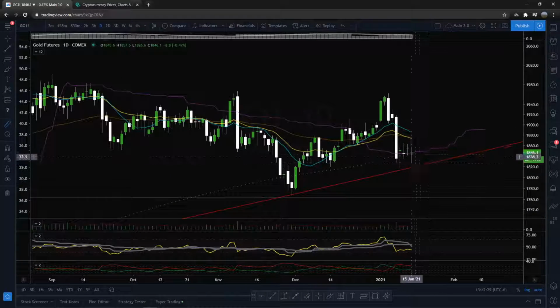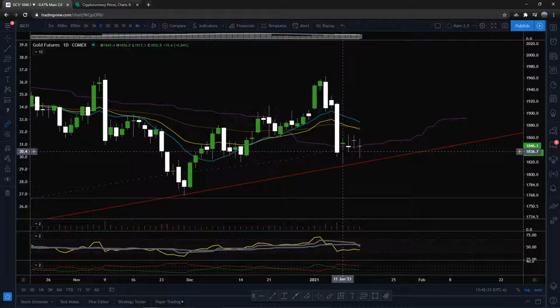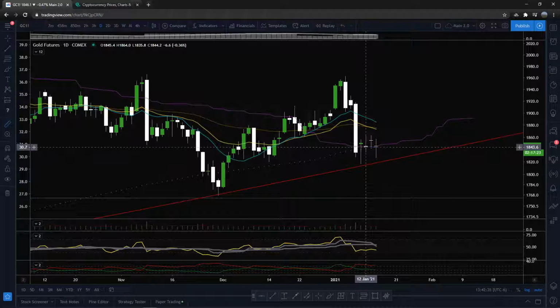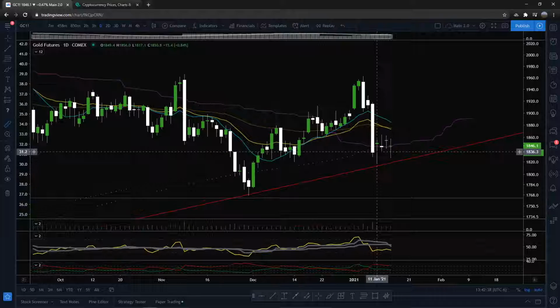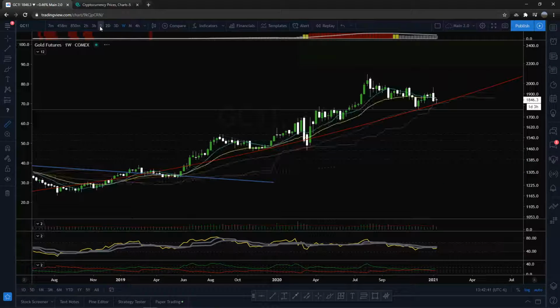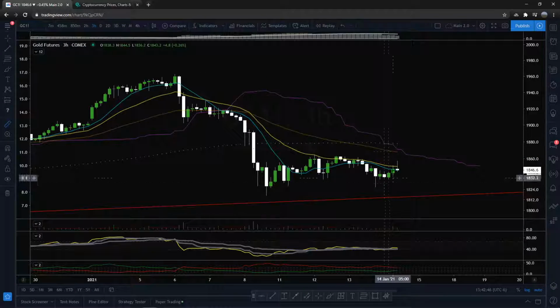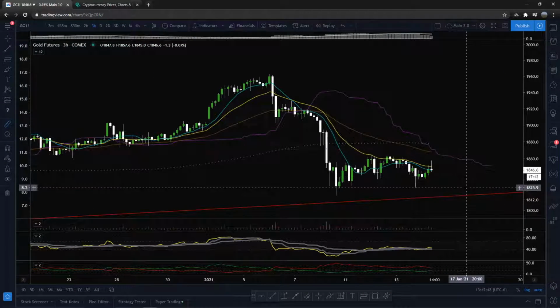Gold still just struggling to do anything. These are some weird daily candles. I don't know if I've seen four super flat dojis in a row like that. That is very odd. Let's go weekly. Yeah, I'm not really sure how to break that one down. I guess you have to go horizontal.